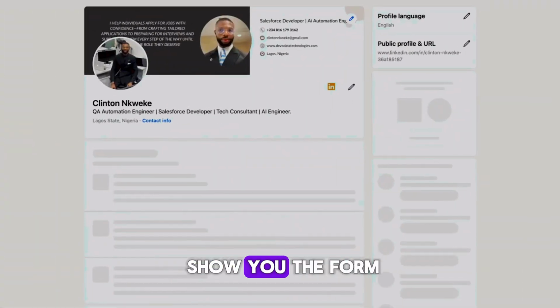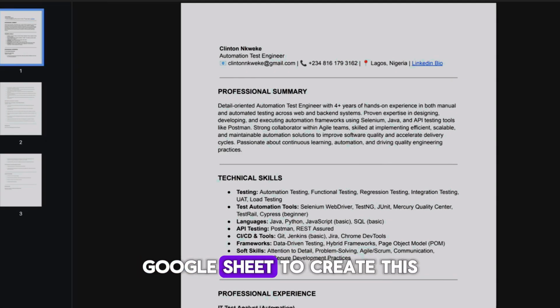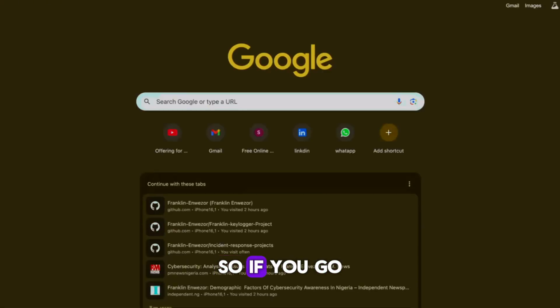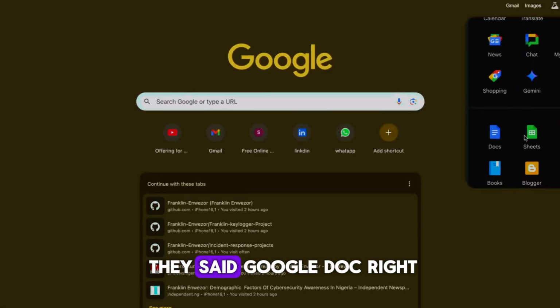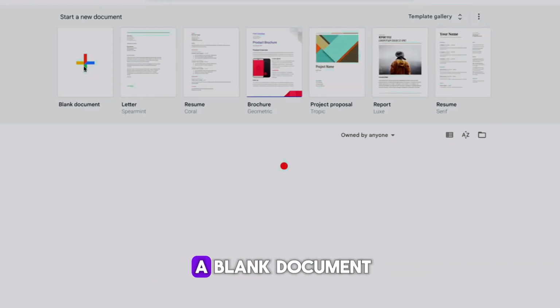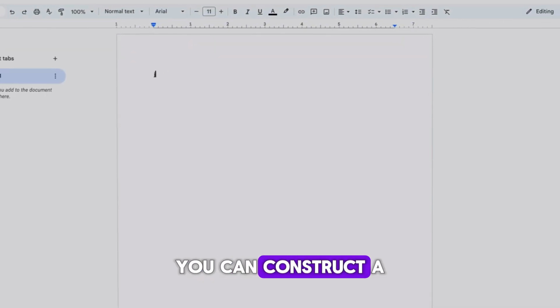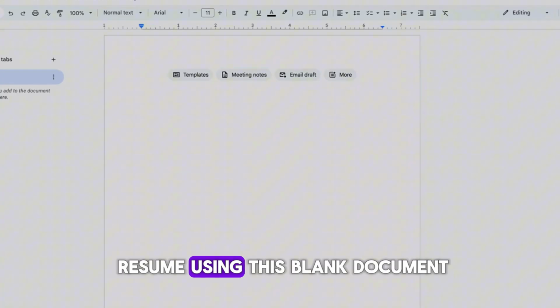So I'm going to also show you that format. This one is actually way easier, but it's also super good. It has an ATS score of over 90%. So basically we are using Google Docs to create this. If you go to your laptop, you will see where it says Google Docs, right? Once you open Google Docs, you can just click a blank document, and once you have a blank document, you can construct a resume using it.